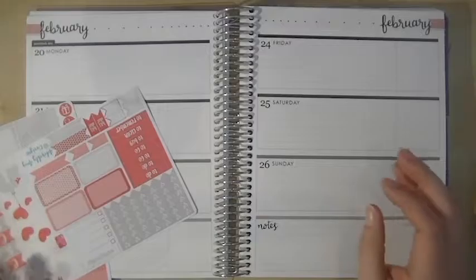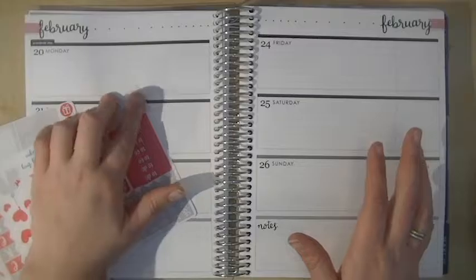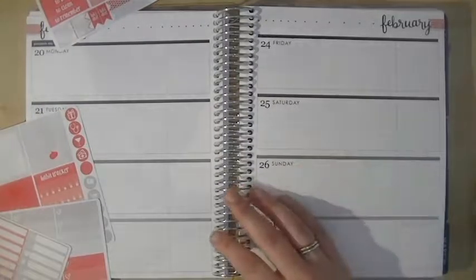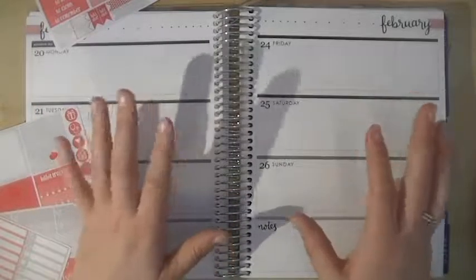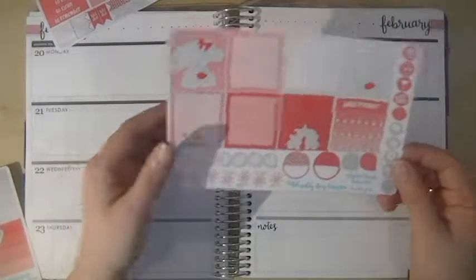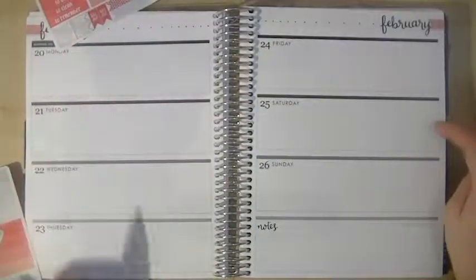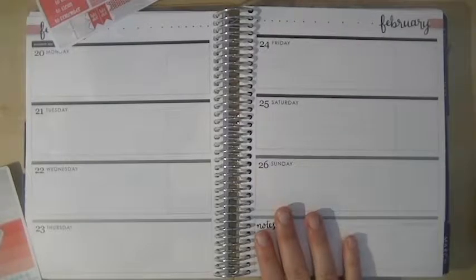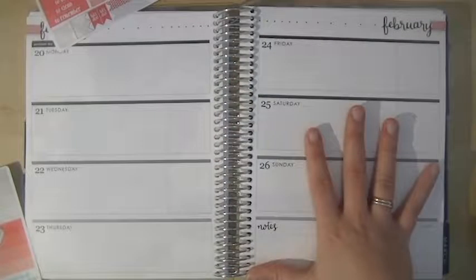So I like to plan as I go. I like that better than the pre-planning thing. I like the spread to sort of come together a little bit before, you know, before Sunday. So what I usually do is I place down the full boxes for Saturday and Sunday and then put down the weekend banner, and then I do the notes section so that it sort of looks a little balanced.